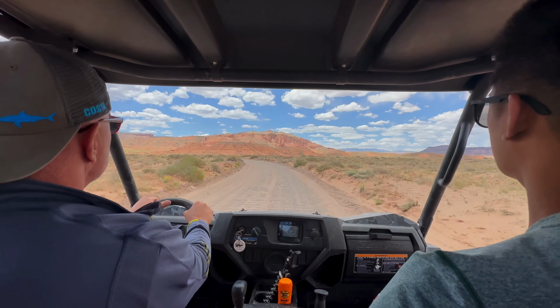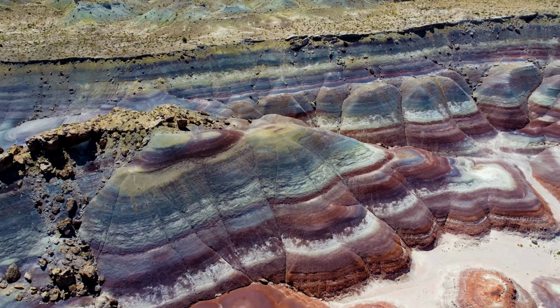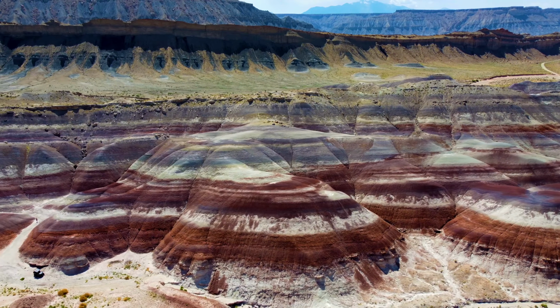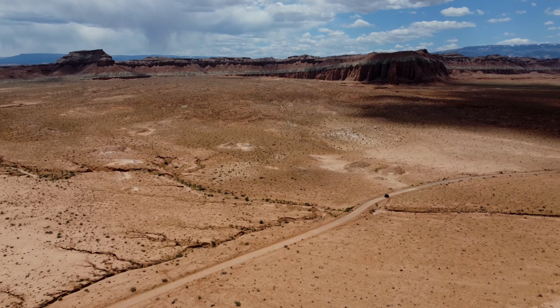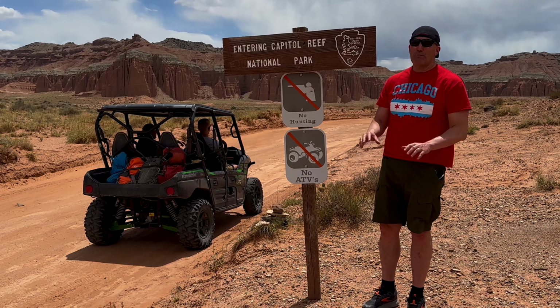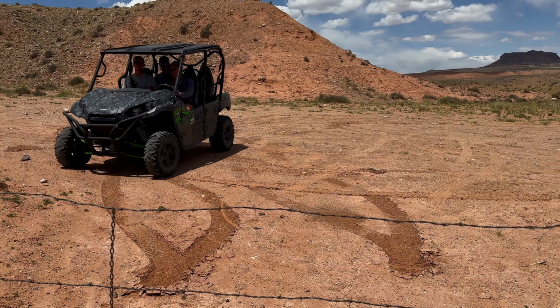During part of one day, we rented an ATV in Hanksville and drove roughly 15 miles up a dirt road called Cathedral Valley. The junction is off Route 24. After driving past the beautiful Bentonite Hills, we reached a very remote region in the northeastern section of the national park. Well, we are deep in the desert right now. We took an ATV up to this point. This is the northern part now of Capitol Reef National Park. This is as far as the ATV can go. We're gonna leave it in the parking lot. Temple of the Sun, Temple of the Moon, and that unique glass mountain.